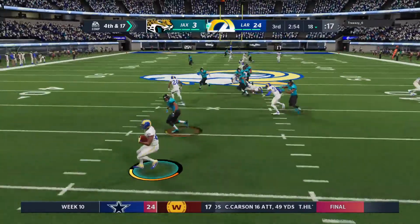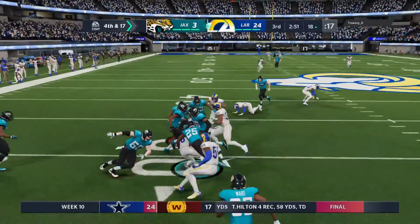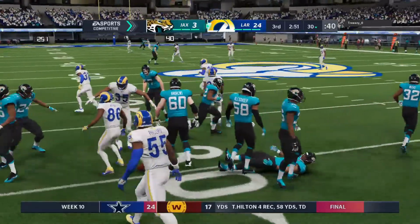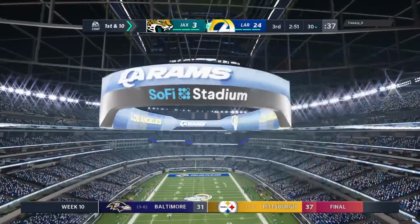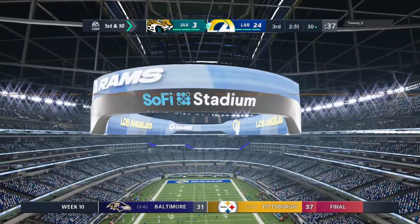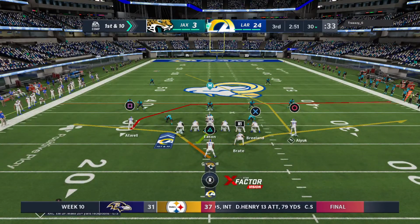Taken in at the 22. A big boot that time. 57 yards the official distance. And out will come the offense as they take over. Set to begin their next drive, the Rams offense at the line.